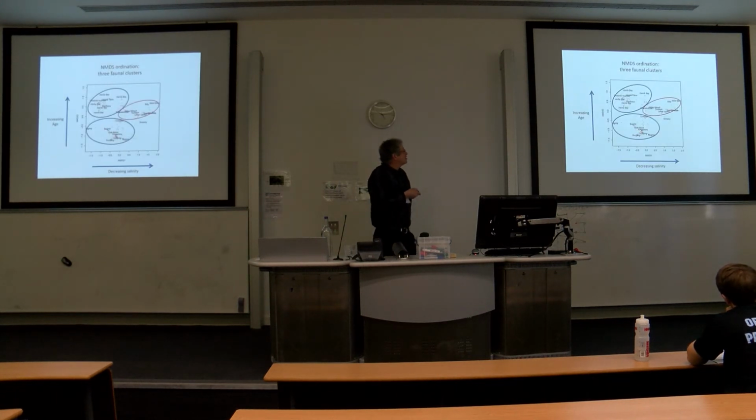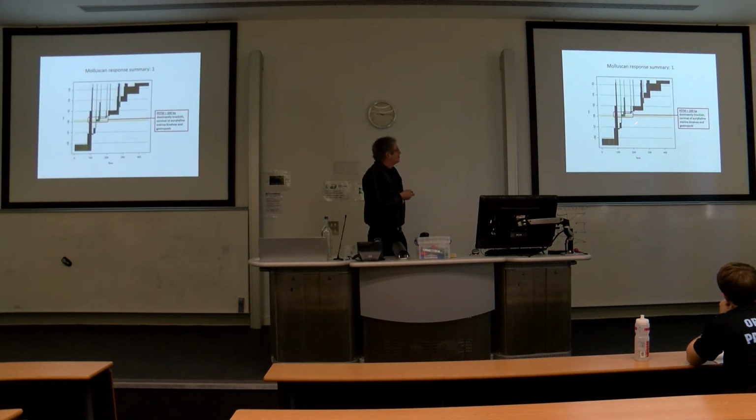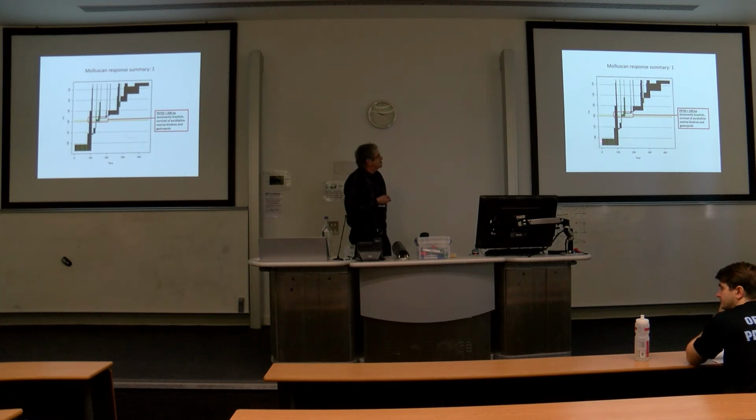If we look at the assemblages and do an NMDS ordination, one ends up with 3 clusters, and very nicely those clusters, which are based on both assemblage composition and abundance, correspond to marine Paleocene, brackish and freshwater PETM, and the marine Eocene. So there's a really nice event there. If we look at range-through plots of species, 450 species at the PETM, black is marine taxa, green is brackish, so there's this major brackish element, but there's a survival of these presumably euryhaline taxa through the interval, which is really interesting.